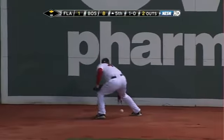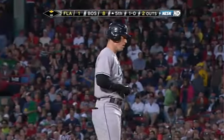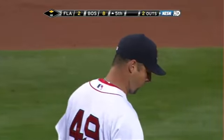Yeah, it came downward to left field, and this is trouble. It's a fair ball to the corner. It will plate Bonifacio from second base. Back-to-back doubles for the Marlins, and now it's 8-2 Boston.